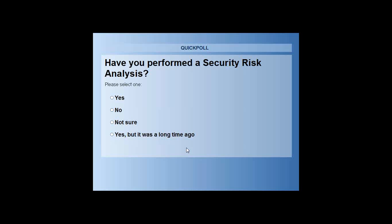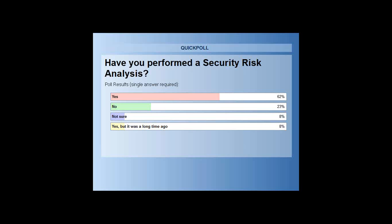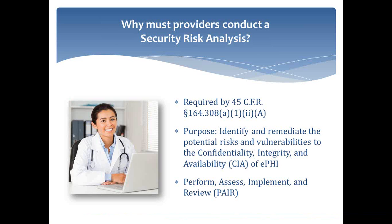Let's go ahead and look at the results then. There you can see. Okay. That's a good spread, and actually, to be honest with you, what I was expecting, and there's more yeses than I had expected. So for those of you that haven't, certainly feel free to reach out to us. I know that Brian will probably go over the opportunities that are available to get a risk analysis performed if you do need help. But I appreciate your responses there. All right, now let's go on to the next slide.